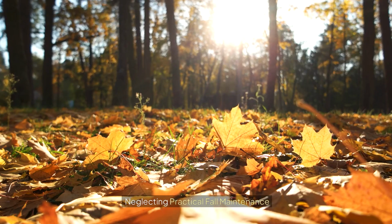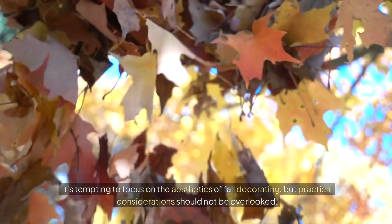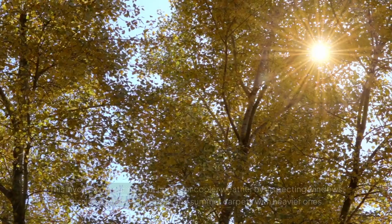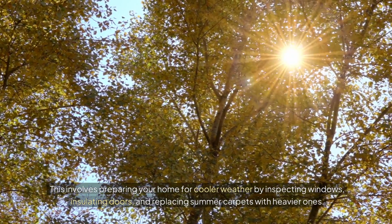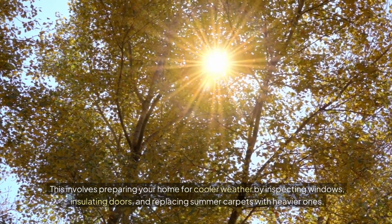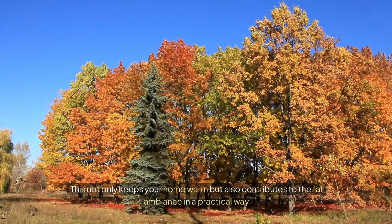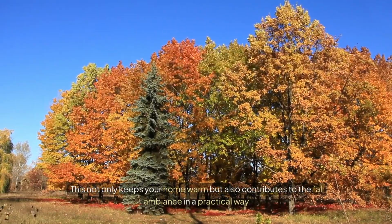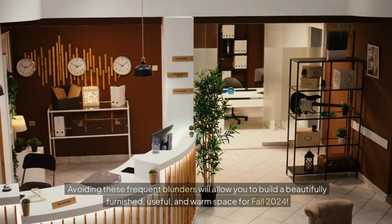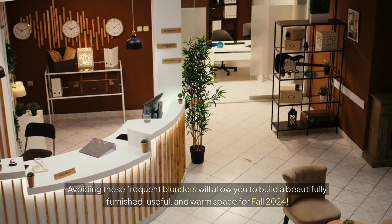Neglecting practical fall maintenance. It's tempting to focus on the aesthetics of fall decorating, but practical considerations should not be overlooked. This involves preparing your home for cooler weather by inspecting windows, insulating doors, and replacing summer carpets with heavier ones. This not only keeps your home warm, but also contributes to the fall ambiance in a practical way. Avoiding these frequent blunders will allow you to build a beautifully furnished, useful, and warm space for fall 2024.